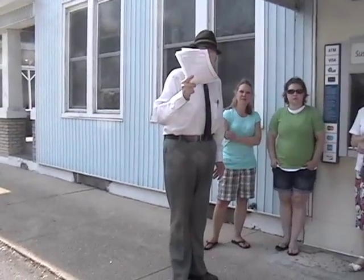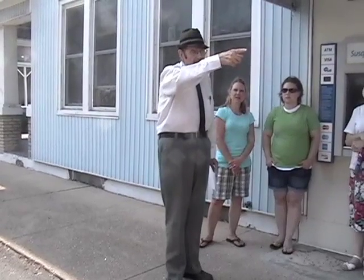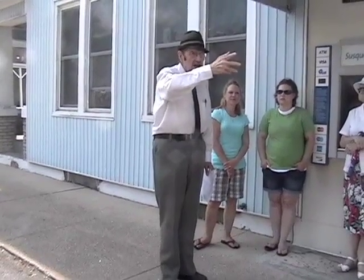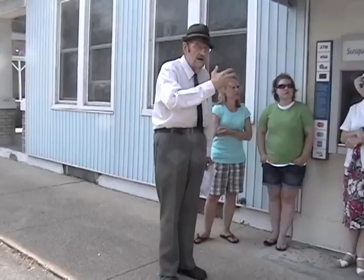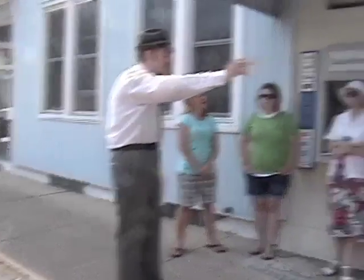Now, Moses had the only hotel in town. Down here at the stage stop, there were some rooms available. It was called an inn, but he had the only hotel until this building was built in 1850 by George Smith. It was called the Smith Hotel. And essentially, it was right here where the bank is now.